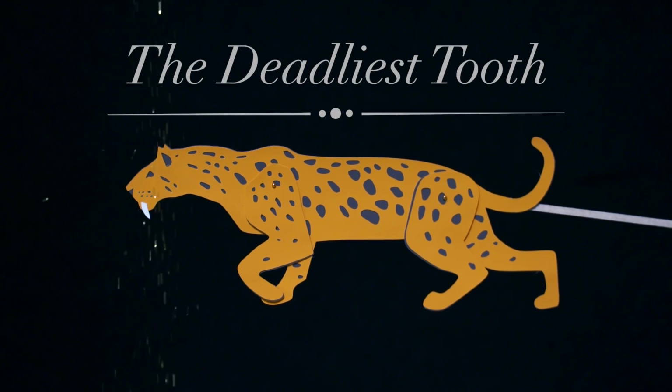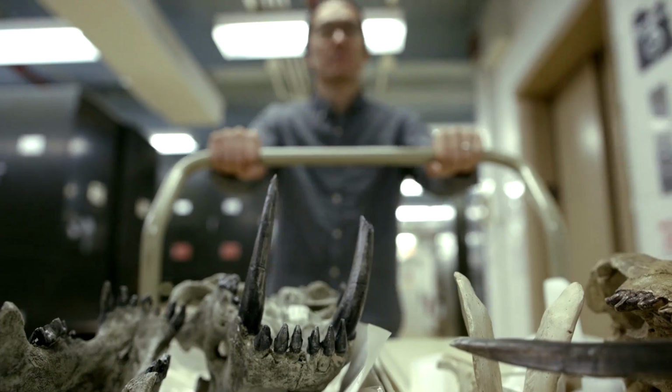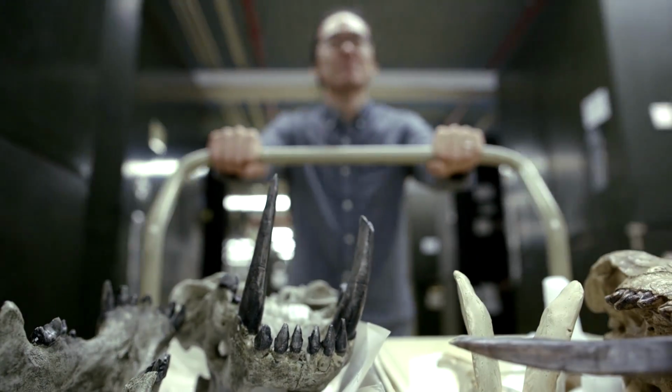This is a story about a deadly tooth and a paleontologist named Jack Sang. I like to study animals that look weird or awesome. And few animals look as weird and awesome as the saber-toothed cat, Smilodon fatalis.